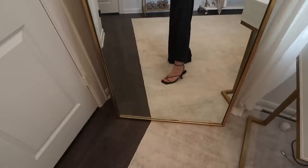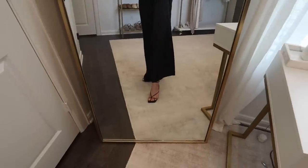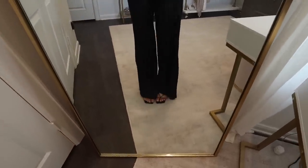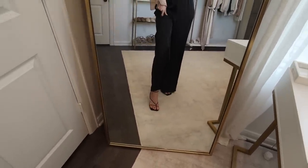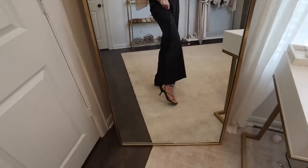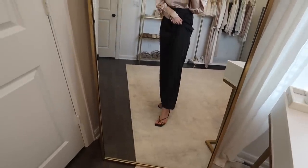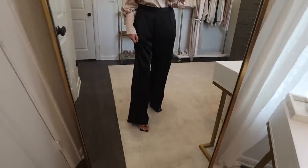I wanted to show you guys the shoes. These are a little bit of a splurge. They're by Jeffrey Campbell, but I love me some strappy sandals for this time of year, and I love that you can wear these dressy or a little bit more casual, and the heel height is really nice because it's not too high, and they're just a really nice squared toe. I would highly recommend these as well.